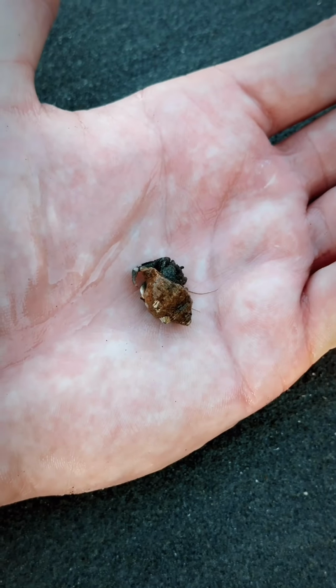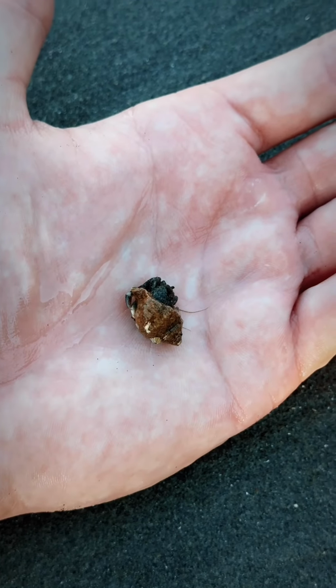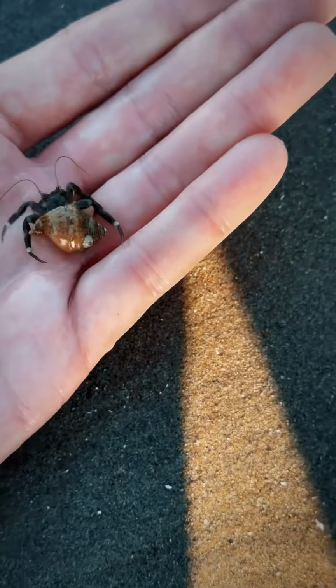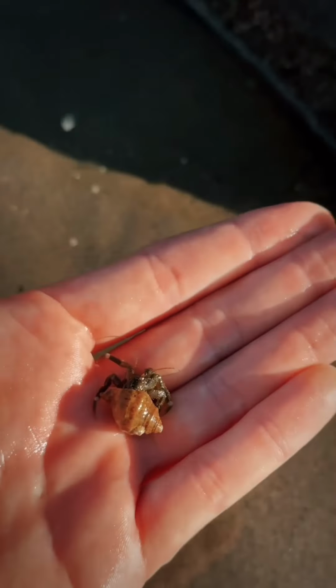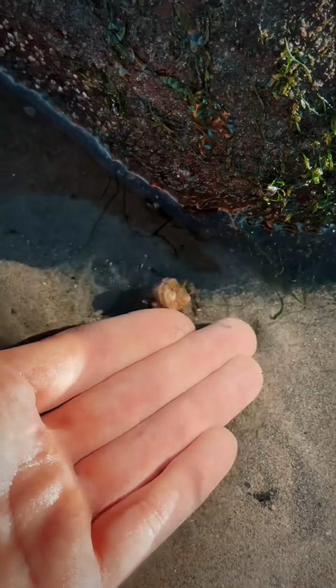It's kind of weird, kind of creepy, like a spider, but trust me, guys, when I tell you that you're gonna love holding these hermit crabs because they're so cool. And if you hold their shell above the water, they'll jump out of their shell, so make sure to just hold them flat in your hand and don't hold them by their shell.